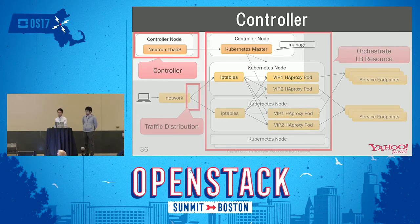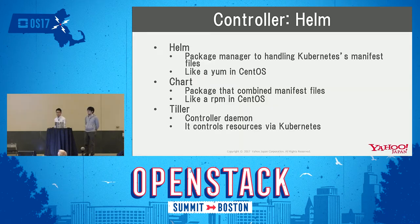Last one is the controller component. In the controller component, it is Helm. Helm is a package manager for handling Kubernetes manifest files. It is something like YUM in CentOS. And a chart is a package that combines manifest files. It is something like RPM in CentOS.